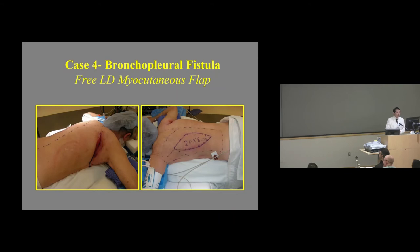Bronchopleural fistula is, from a thoracic surgery point of view, a very complicated problem. The reason is that during thoracotomy, they actually transect the latissimus muscles, which makes this very challenging. Over the years, we figured out a way to use the contralateral latissimus muscle, hook into the axilla right here, and then put the entire muscle into the chest to take care of this kind of problem.